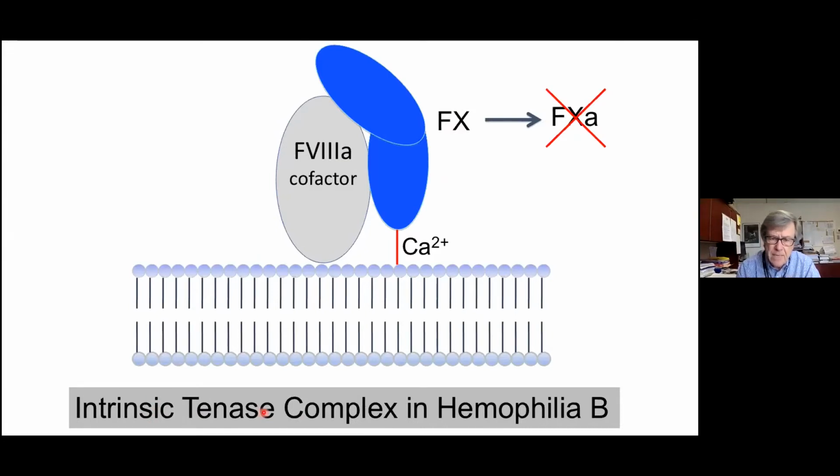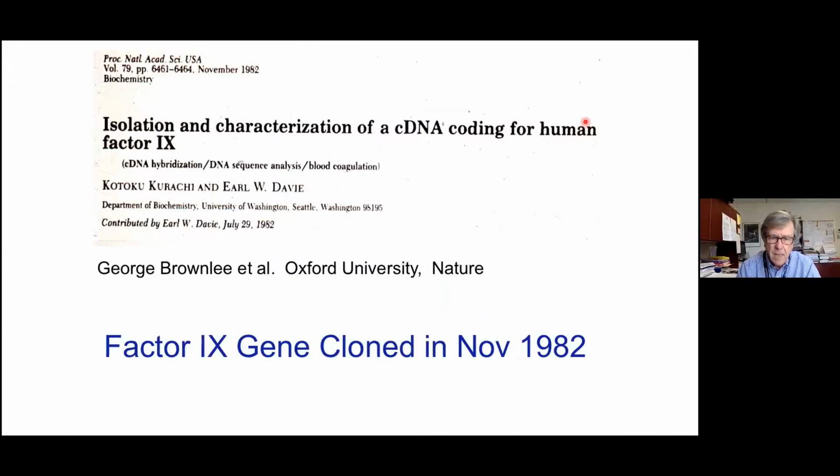If you have hemophilia B, you're missing the enzyme. The red protein, the protein that acts on factor 10, is missing, and you can't make this product. That's the reason there's bleeding: you can't go further down the coagulation cascade. In 1982, we found out about the gene that makes factor 9 from 2 groups: Earl Davies' group in Seattle in the US, and George Brownlee at Oxford. This was the start of the molecular revolution of hemophilia, when the factor 9 gene was cloned by these 2 groups.